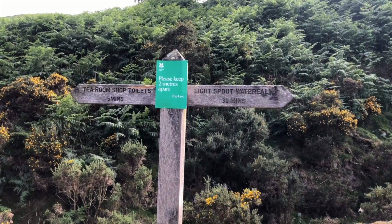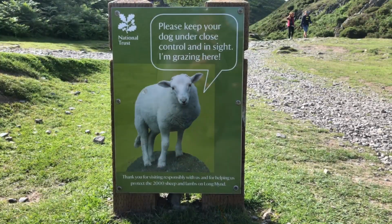So we're here at the trailhead. The sign says this is Lightspout Waterfall, 30 minutes up. You can see the road keeps going up behind me, up that way, but if you look behind me right there, there's a wooden bridge and you can see the trail going up. That's the trailhead. So if you're coming up here, don't continue to follow. Split to the left and follow that trail.